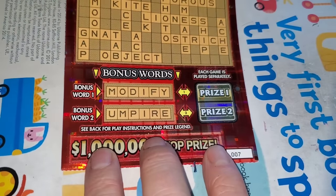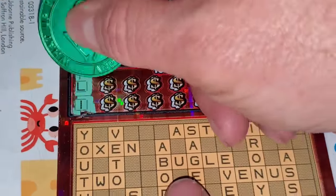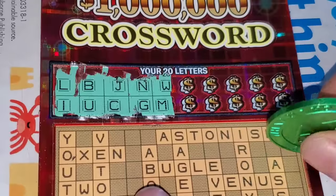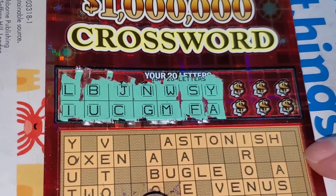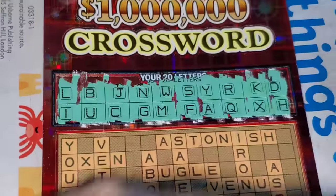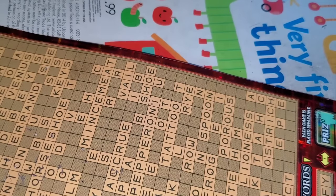The beast. Ticket 7. We're looking for modify and umpire. I'm going to need an M and an I for either of those. Little zero. All right, so we'll play the bonus and then we'll scan it. There's the I. Can I get an M? All right, we did. We got M and I, so modify and umpire. P-R-E for umpire. O for modify, right? O and D, that's what we're guessing. Don't think so. No O for modify, no P for umpire. Let's scan it. Not a winner.